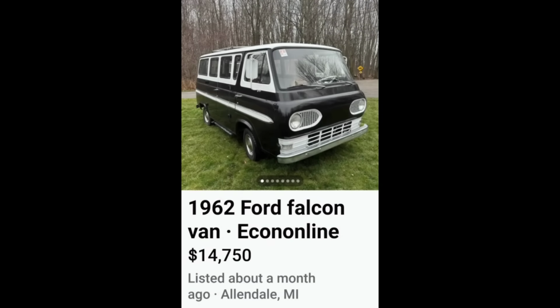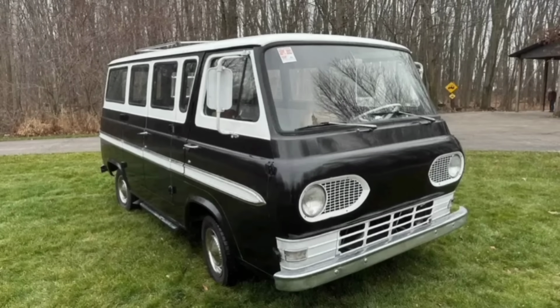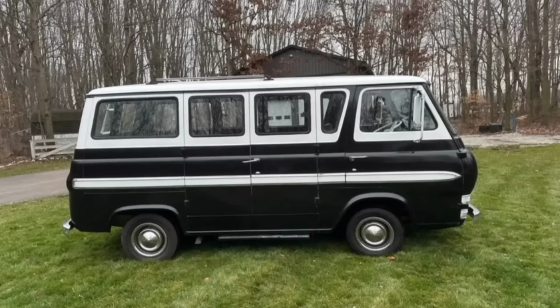Next, got a little 1965 Ford for $14,750. Seller states this one here is very clean. This is a true survivor and it runs and drives and everything works as it should. Once again, if you're into the window vans, this one here might be right up your alley as well. This is actually a pretty good looking little van.